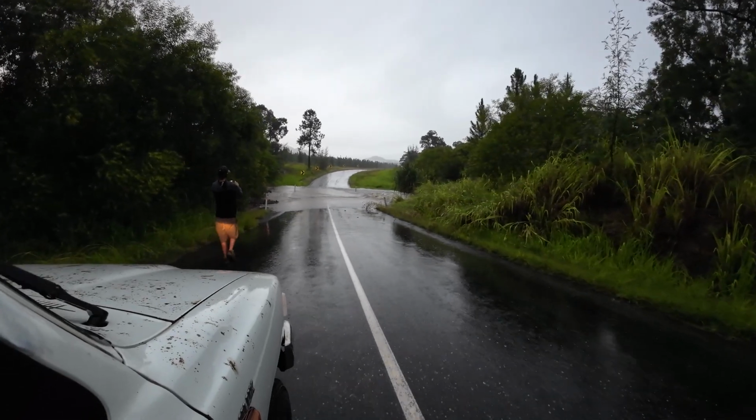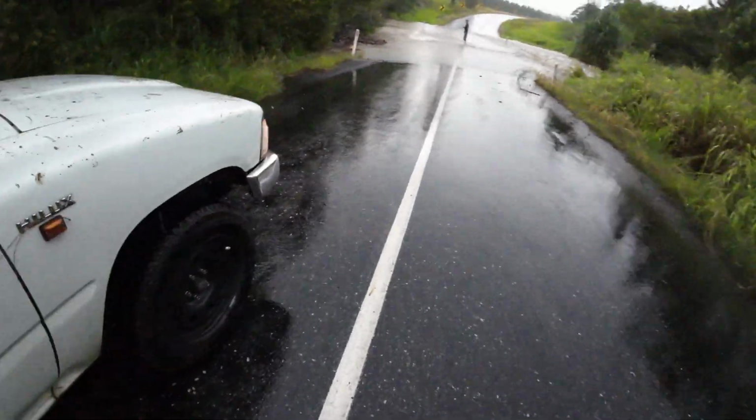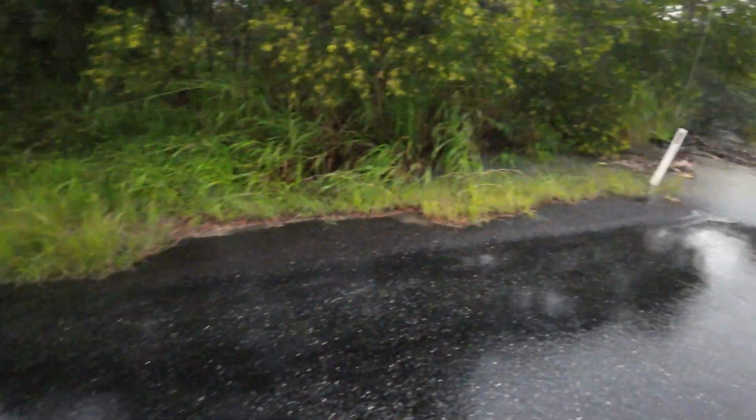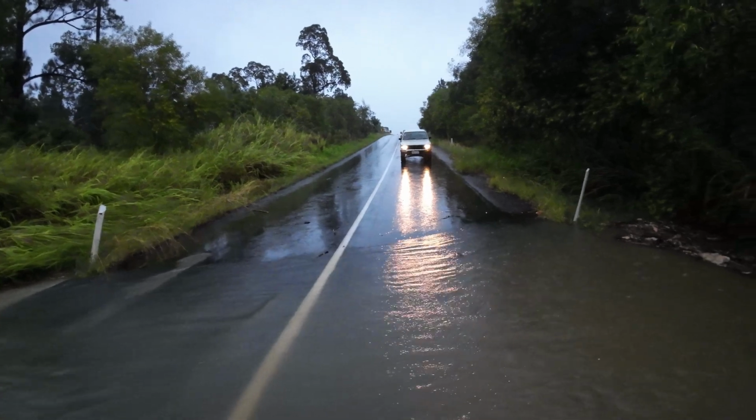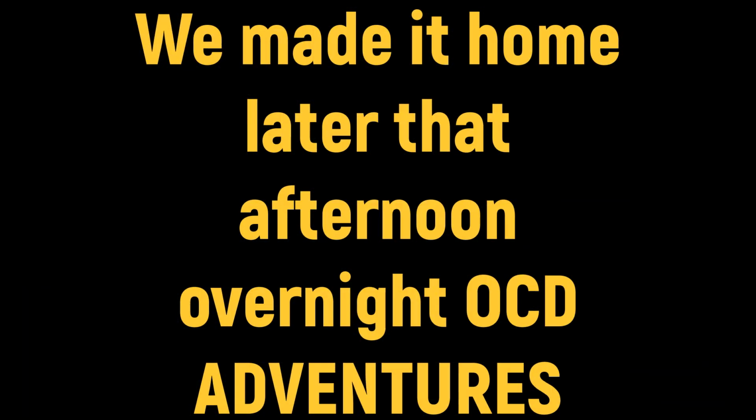So it's been raining so much, it's actually over. The old Hilux, we had to pull up. Looks like we're stuck over here. We literally can't get home.